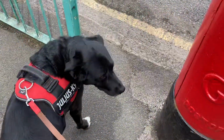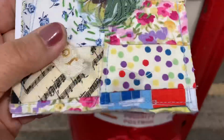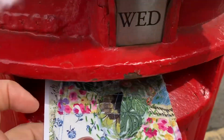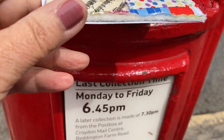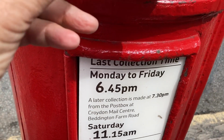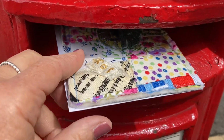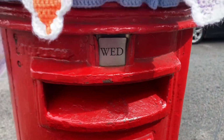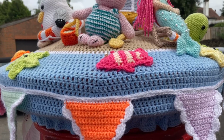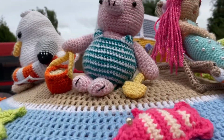Let's post some happy mail, Freddie, shall we? Here we are. Now, it won't go until tomorrow. Well, oh no, actually, it's Wednesday today, so it'll be collected hopefully later. Let's pop that in there and let's see this season's postbox topper.